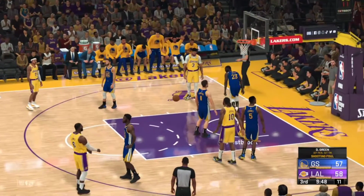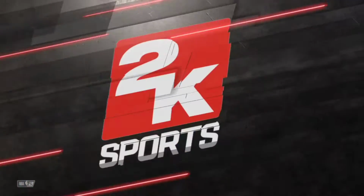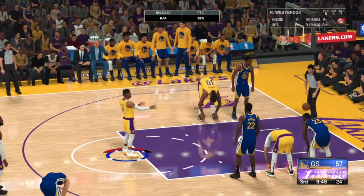Cutting the floor for the Warriors. Curry and Clay, the Splash Brothers, in the backcourt. Green down low with Mooney. And it's Wiggins in at the three, the small forward.